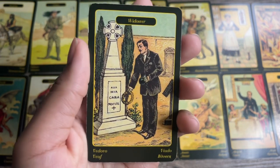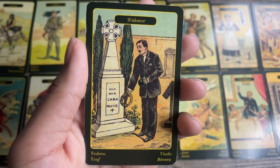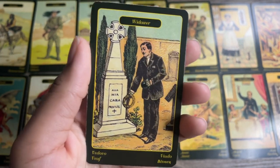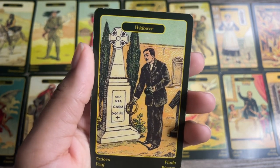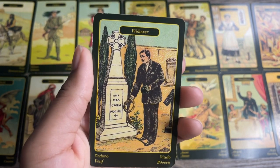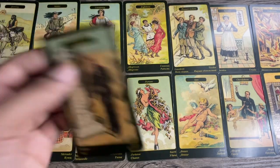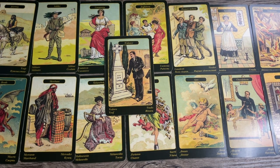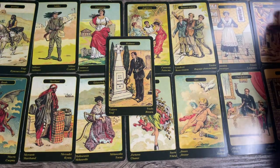We have widower here, and there are certain things where if you pull this for someone, you're like, oh wait, widower, what does that mean? Oh, a death? No, all of these cards are always very symbolic. But again, I think they really dropped the ball when it comes to coming up with definitions, because if you pull something like this, you're going to be like, wait, hold on. So somebody dying, right? And in tarot, we can't really predict death, because there is so much going on with how tarot and cards work, to where it's kind of hard to do. So yeah, that's my only con.